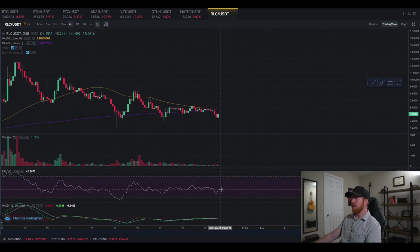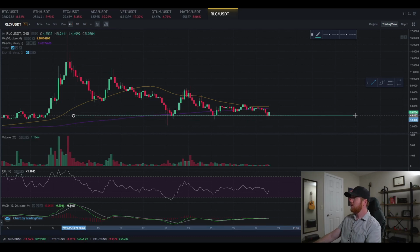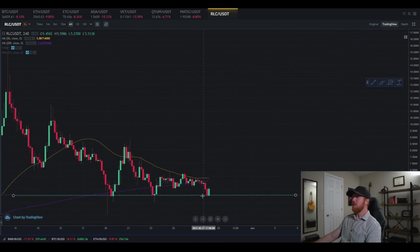But let's look at other things here. I mean, RSI is fairly low, so it is still considered to be oversold. And if we look here, we got a pretty strong support level at $4.47. So, great news. Even though we're under the moving averages, you can see the price bouncing off of these support levels, or this current support level at roughly, again, just say round number, $4.60.